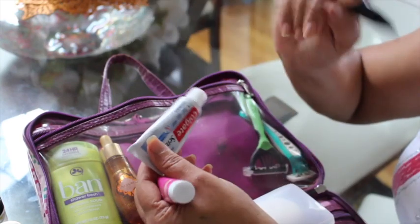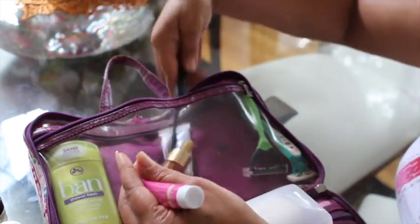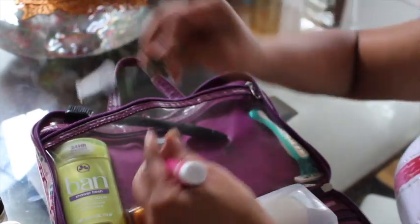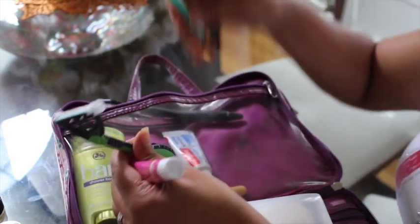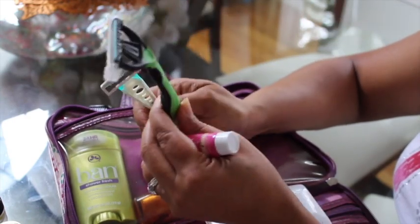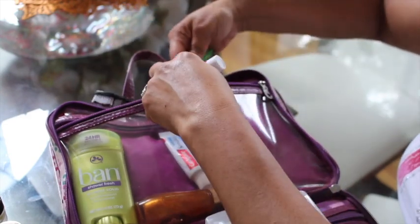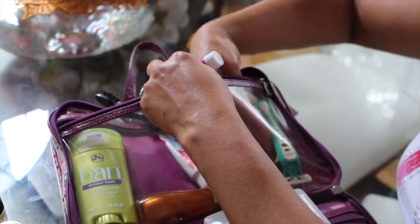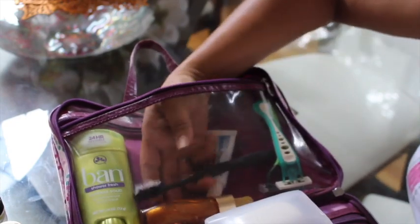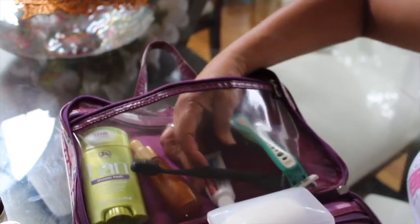My toothbrush and toothpaste that I have in here. And I also have a razor. This is a razor for my husband, just in case he forgets his, because sometimes he does. And I also have my razor. And I like to put them on the far end so I will not cut myself. I like to place it that way. It's so much easier, and that way I won't have to reach in and snag myself.